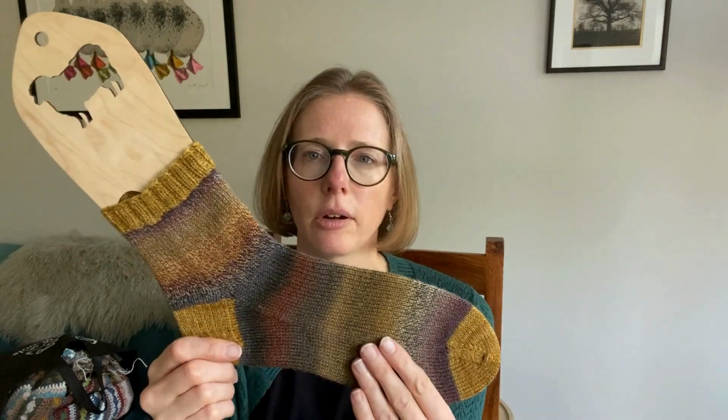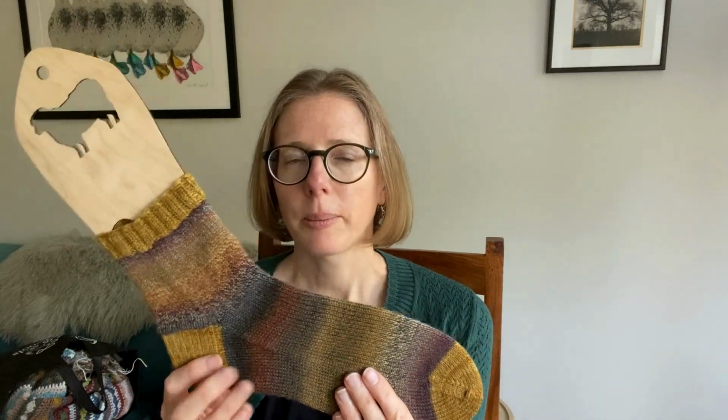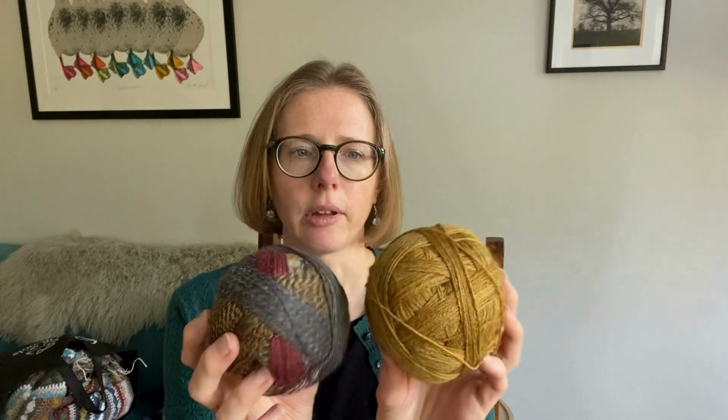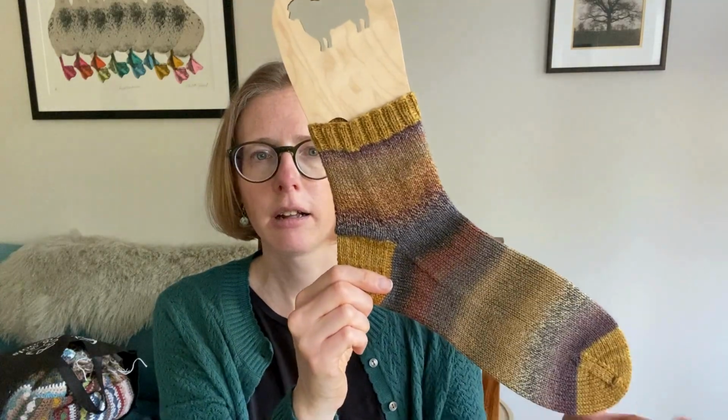It's just a simple vanilla sock. I used the Shorty sock pattern from Emma C Makes, which I've used before. And the yarn that I used to make it with was, I showed it to you last time, the Zauberball from Schoppel-Wolle, and this is also their yarn, but not a Zauberball. So I'm using these two yarns to make it, obviously the Zauberball for the main bit, and then the sort of ochre yellow colour for the toe, heel and the cuff.